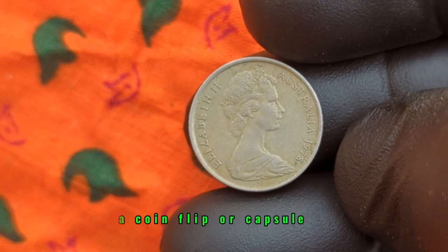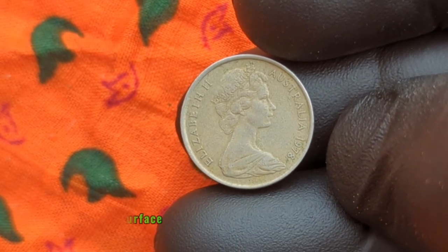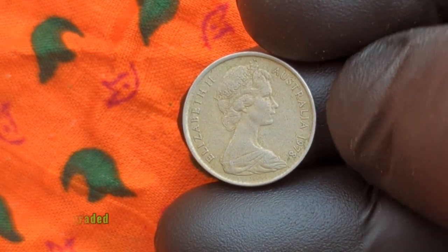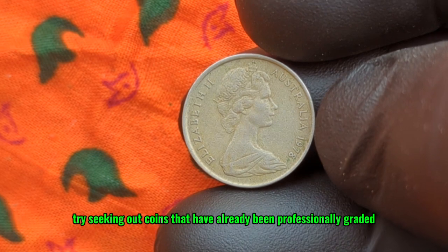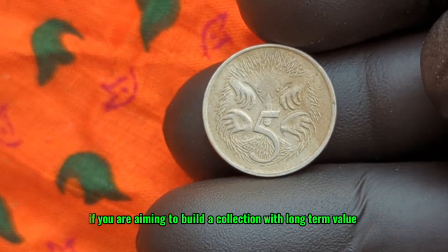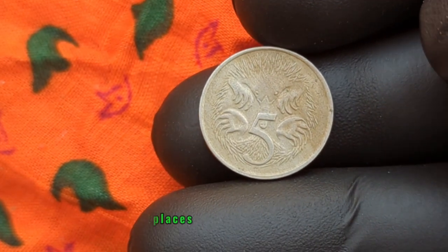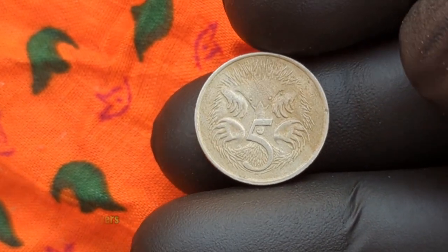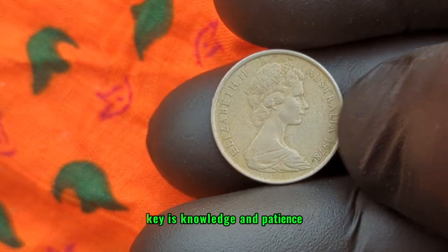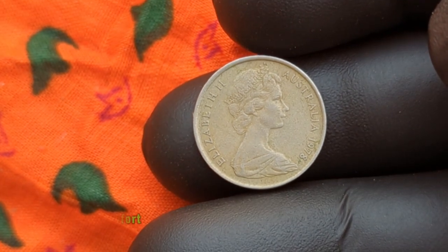Store it properly, ideally in a coin flip or capsule, and avoid touching it with bare fingers to prevent oils from damaging the surface. For those looking to invest, try seeking out coins that have already been professionally graded or certified, especially if you are aiming to build a collection with long-term value. Joining collector forums and visiting coin fairs or trusted online marketplaces can also help you find hidden gems or potential buyers. The key is knowledge and patience, and with the 1978 5-cent coin, the reward can be more than worth the effort.